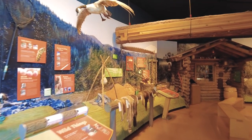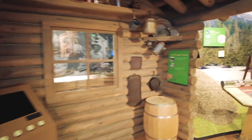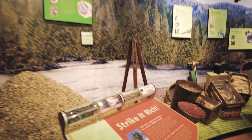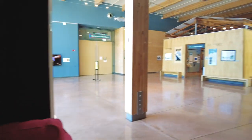Oh wow. So these are all the things that they produce out here. They had a forestry industry here. The dam, Shasta Dam. It has a lot of minerals. And then here, you can just kick back and rest your feet if you're tired.